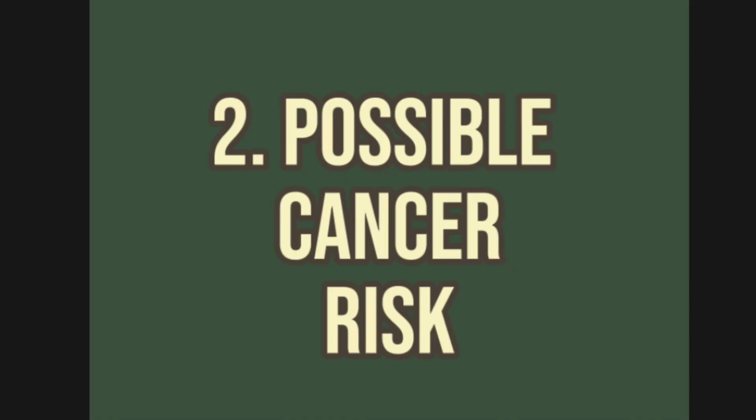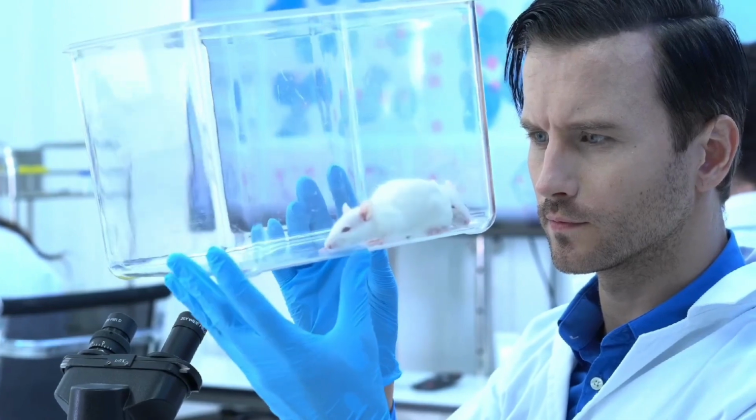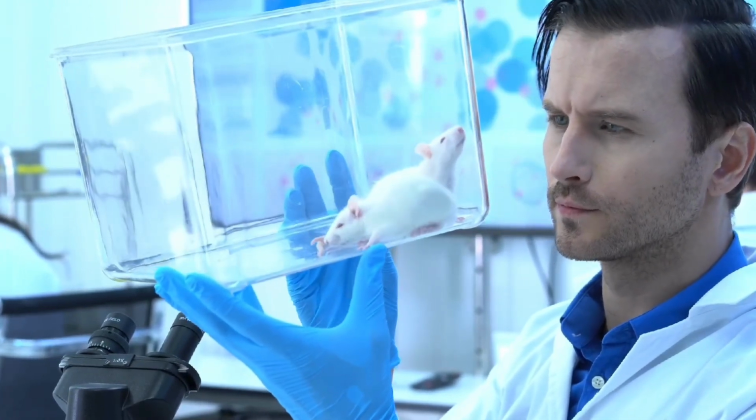Number 2, potential cancer risk. I know. Animal studies have found a link between red dye number 3 and thyroid cancer. While human studies are limited, it's important to be aware of the potential risk. The International Agency for Research on Cancer, the IARC, classifies red number 3 as a possible human carcinogen. And as a reminder, a carcinogen is a substance capable of causing cancer. This classification has prompted some experts to call for further research and stricter regulations.